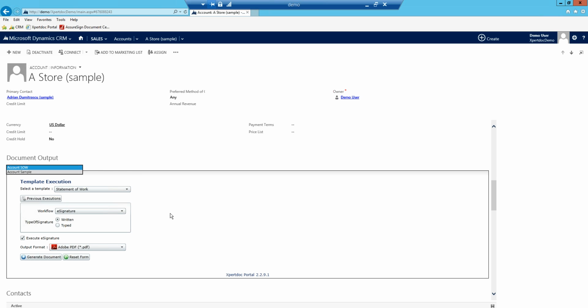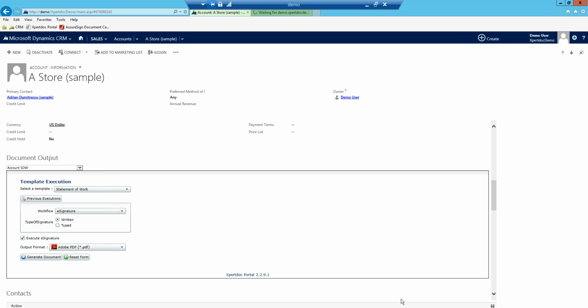That's because I actually have two sets of templates, and so I could have different templates that will show up for different roles. Different people in the organization can be authorized to execute different types of templates, and so this is all based on ExpertDoc role-based security and access right model. And essentially, I'm executing e-signature this time on a statement of work, so just a contract. It's essentially the same process that we've seen just a few minutes back. So I'm not going to bore you with another e-signature example.